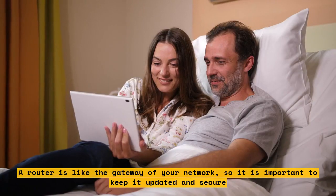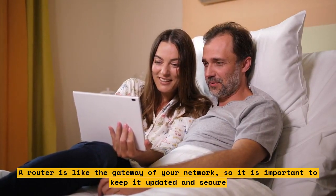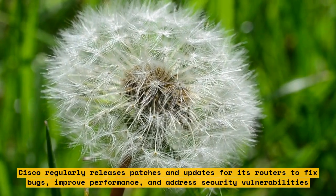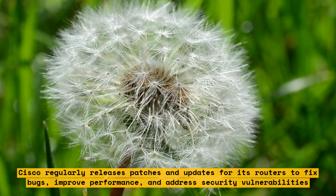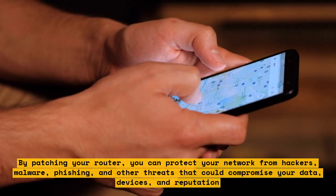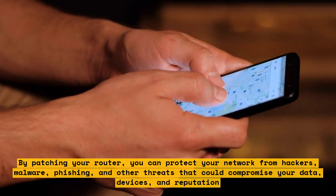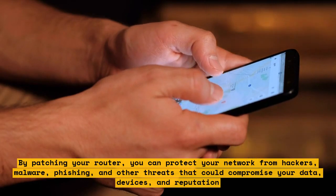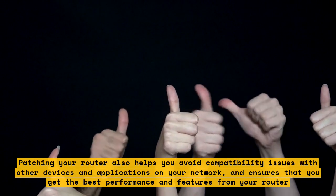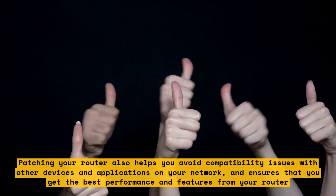A router is like the gateway of your network, so it is important to keep it updated and secure. Cisco regularly releases patches and updates for its routers to fix bugs, improve performance, and address security vulnerabilities. By patching your router, you can protect your network from hackers, malware, phishing, and other threats that could compromise your data, devices, and reputation. Patching your router also helps you avoid compatibility issues with other devices and applications on your network, and ensures that you get the best performance and features from your router.